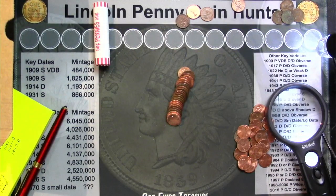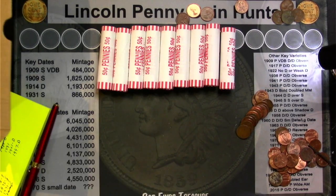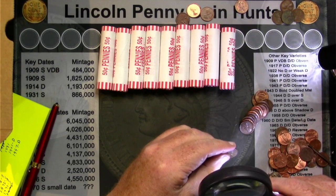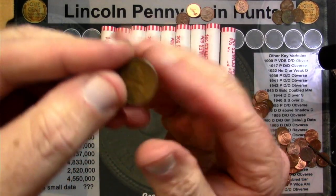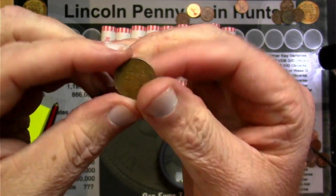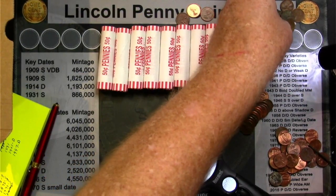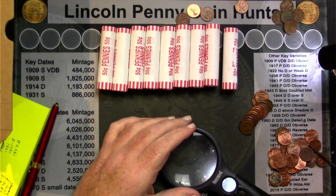All right, moving on. Okay, roll number 11, and we've got a rear-facing wheat cent. This would be wheat cent number 5 in this box, and it is a 1955 out of Philadelphia. Not the worst condition. All right, man, we are rocking the wheat cents this time. Cool, cool, cool. Keep on moving.